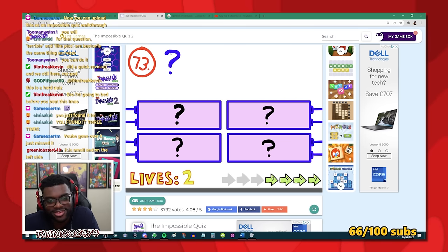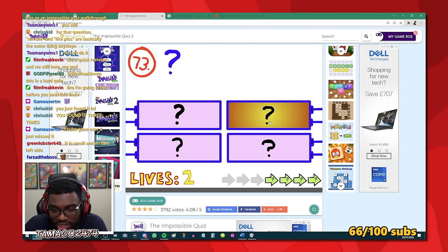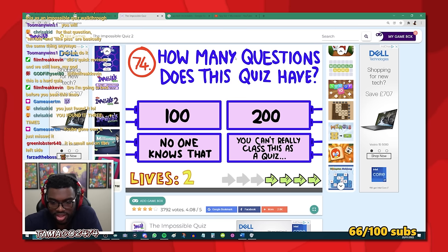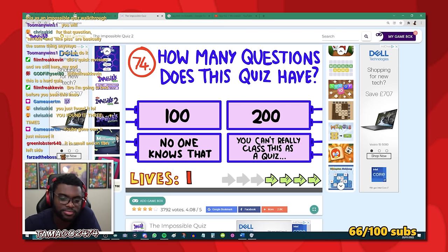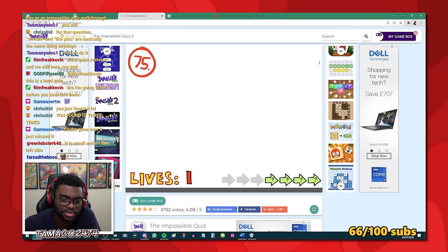Question 73. Or should I say, question mark? I just have to find the one that's exactly the same shape as this one, and it's this one. Light work. Question 74. How many questions does this quiz have? Well, 100, of course. Uh-oh. The answer was no one knows that, but if there were more than 100 questions, I wasn't sure if I'd be able to beat this quiz.